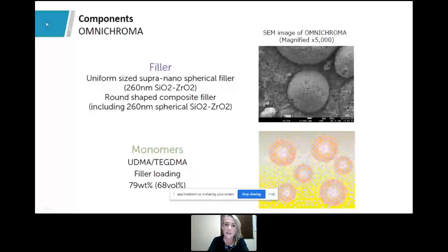If you look at the fillers, they're all silica zirconia fillers, so it's a strong composite. It's still built, like I said, on the foundation of the rest of the Tokuyama range and the Estelite composite that's very, very popular around the world, and according to the Dental Advisor, one of the best in its class. You're looking at 260 nanometer in particle size, and that is the size that they have found works the best to enhance the composite handling, aesthetic, polishability, and also wear. Omnichroma is one of the composites where you get the least wear because of the strength.